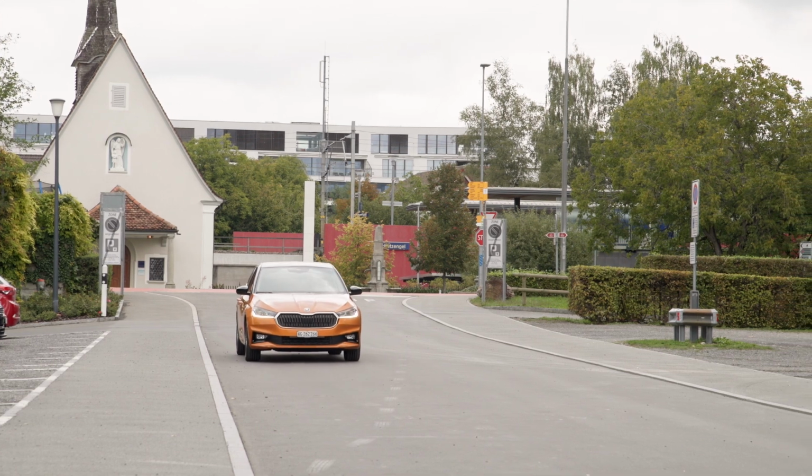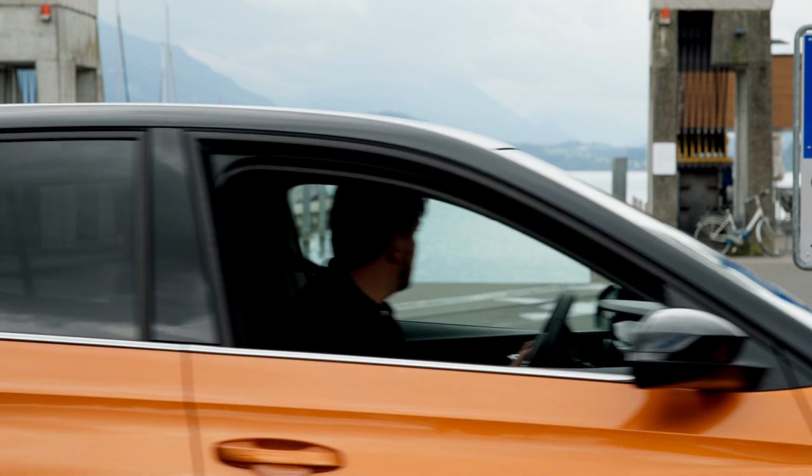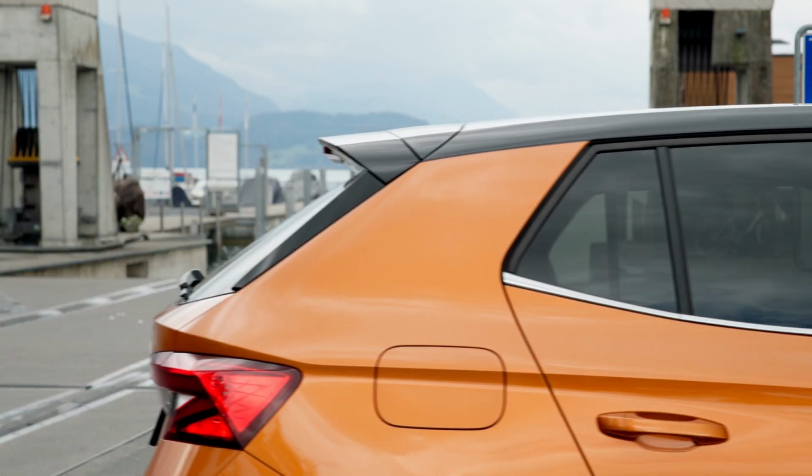Find the parking space, select the zone in the app and pay on your phone. I guess we all know this process pretty well already. But Škoda has made it even simpler.